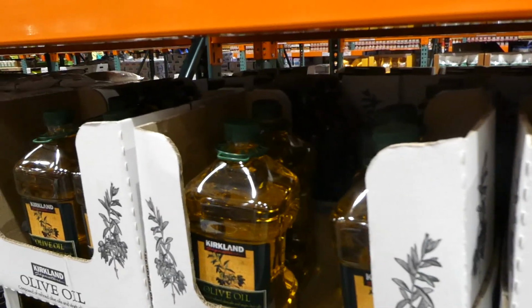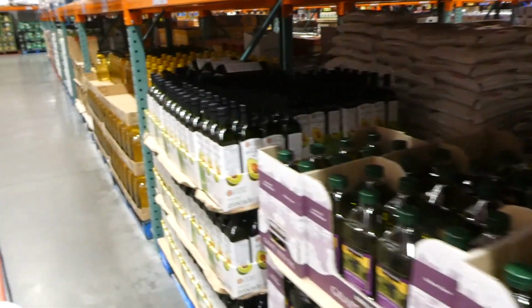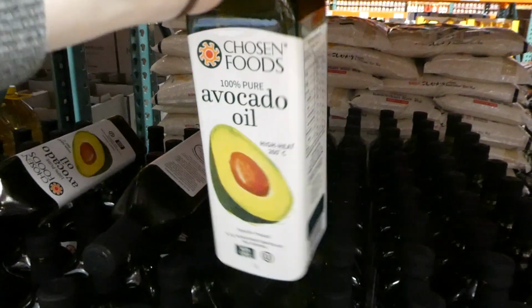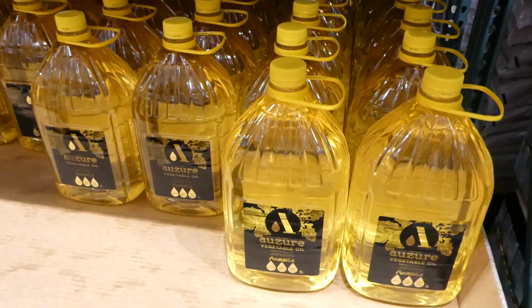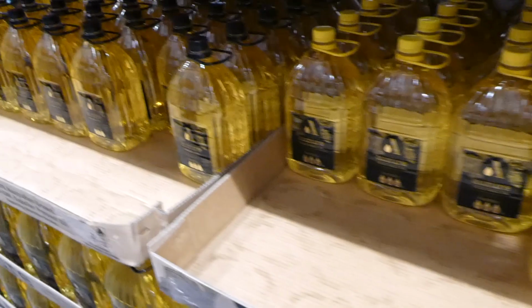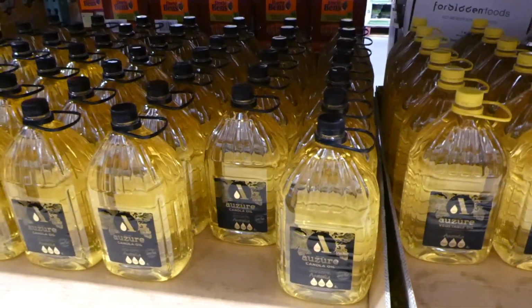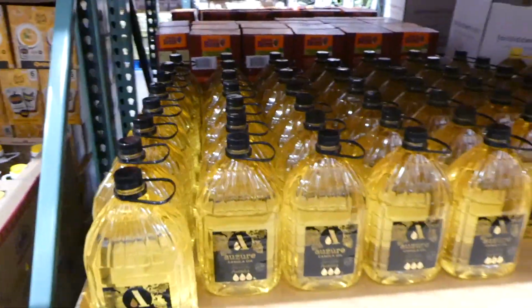Even baking, you can use oil. I mean, you wouldn't want to do olive oil, but you could go down here and get an avocado oil. This is 1 liter for $16. And then there's also vegetable oil you can get. This is a 4-liter jug for $8. And there's canola oil, which is a 4-liter jug for $8 as well. So these are important to keep in your emergency kit, because if you have baking mixes, you can use them in that.